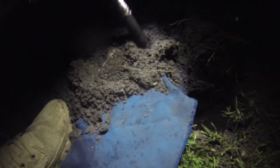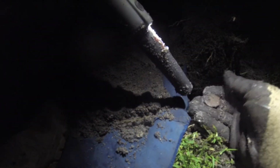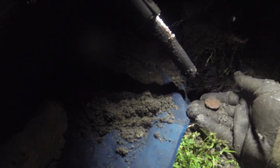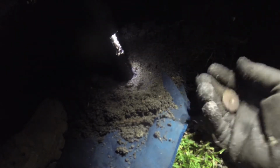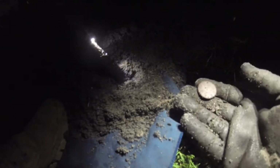Let's go down that. Yep, got it out where it is. There we go. What have we got? I have no idea what we've got. It's a piece of brass. Yeah, I have no idea what that is. It's quite thick though, but it's certainly not a coin or anything. I thought it might have been a button, but I'll have a look when we get home. Interesting. It's down pretty deep though. Okay, on to the next.